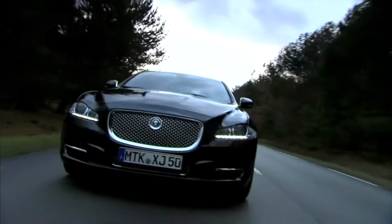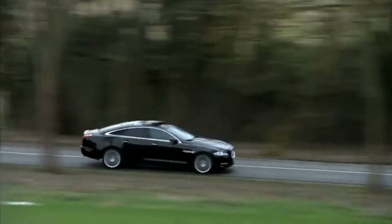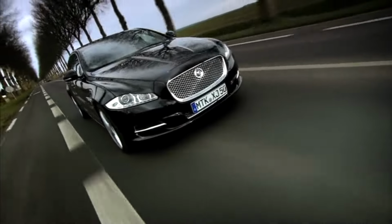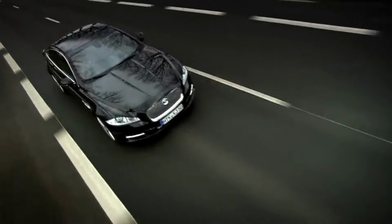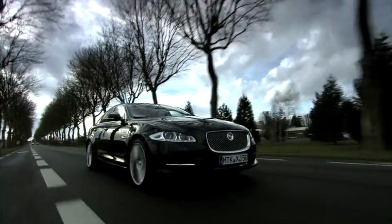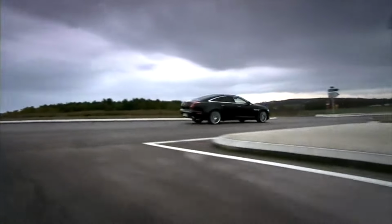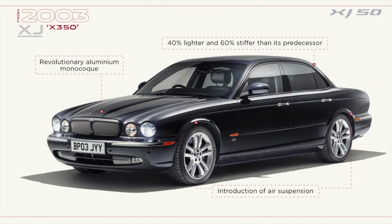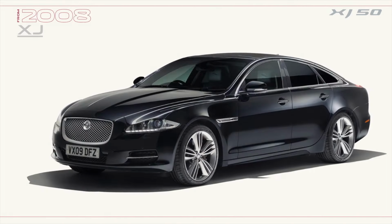The X351 was conceived under the ownership of Tata, having purchased the brand in 2008 and then merging the Jaguar and Land Rover names in 2013. This reformed the Jaguar Land Rover partnership that had been split with BMW and Ford's ownership of the Land Rover brand.